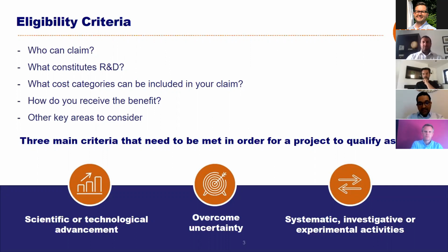the category of consumables. Probably less to do with the software sector, but more in the scientific and engineering sectors, where if you have to purchase, let's say, in a chemical factory undertaking R&D, they probably have to buy chemicals to undertake certain experiments. And as long as you are using it for the R&D project, the only condition to be careful about is anything you purchase for the project, in the end, it has to be wasted.